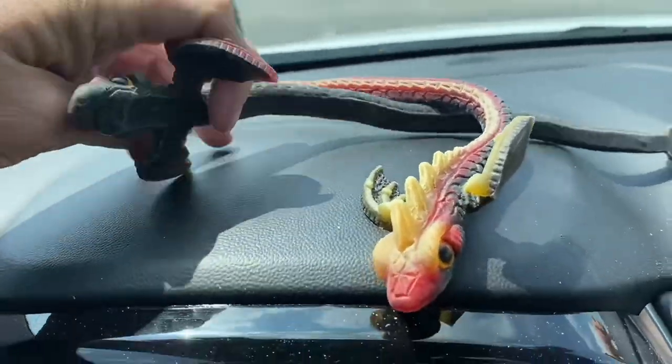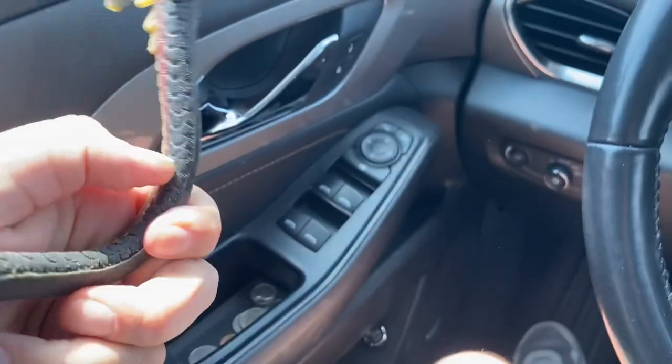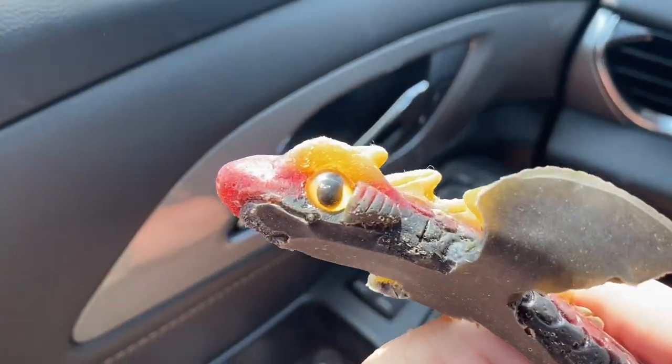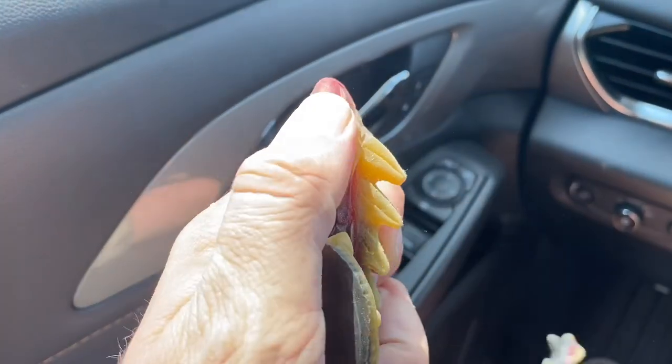All right, gang, we got our haul. I actually ended up getting that bag with the serpent, so let's jump in the car and do a little show and tell. All right, first up, I got these serpent guys, these flying serpents. I thought they were cool. Their eyes are actually made out of a plastic to give it a glassy look.